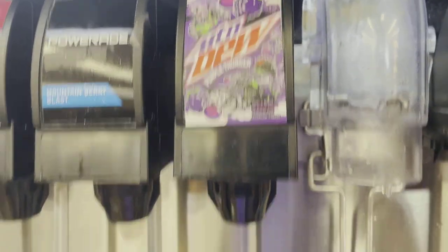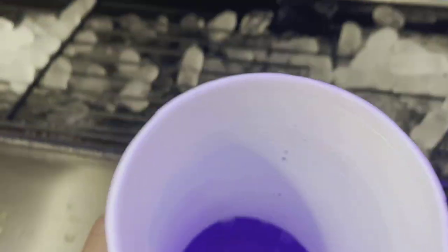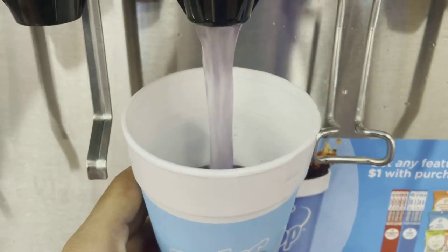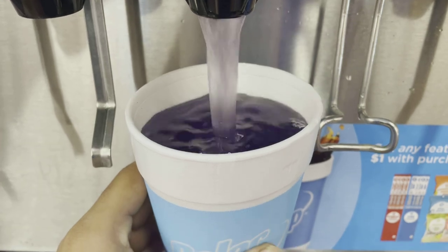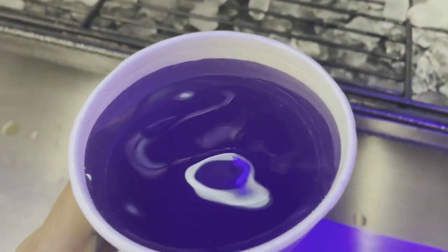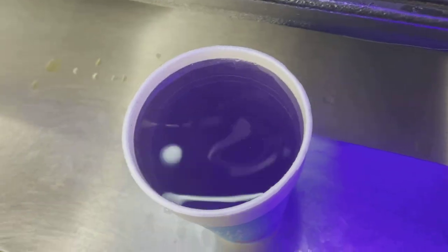Let's try again and see, because the last time we went to a different Circle K, it tasted like water. So let's see if this one is actual Purple Thunder. Oh, that looks like Purple Thunder to me. Oh, it is. See, now this one's the legit Purple Thunder. The other one we had didn't even look like it.